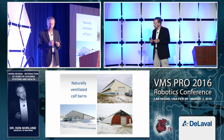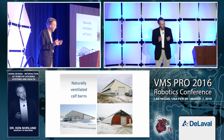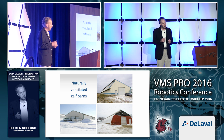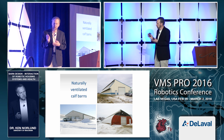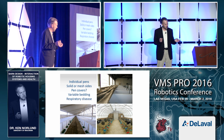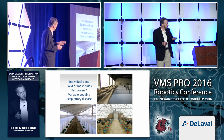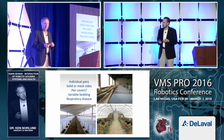As a problem investigator in the 80s and 90s, a colleague of mine, Sheila McGurk, and I would investigate calf barn problems of endemic respiratory disease in naturally ventilated new barns like this. I would check with the engineers on our campus, and they would say these barns meet the standards for natural ventilation. And yet we'd go inside and we'd see high levels of respiratory disease with all kinds of pen configurations, open mesh pens and solid sides and covers and all that. But we had an endemic respiratory disease as though we had unventilated barns.